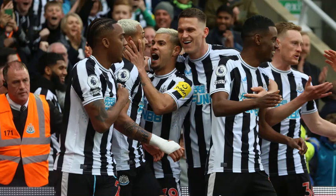In the WSL, it's now Reading 2, Everton 1. Spurs have equalised against Villa, and Brighton lead Liverpool by 1-0. Wolfsburg currently beating Arsenal 2-0 in Germany in the first leg of their Women's Champions League semi-final.